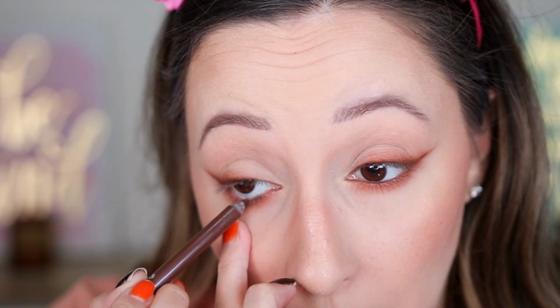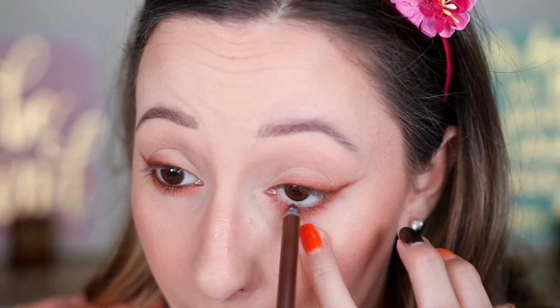In the previous step, we have blended the product in the lashes, so I want to make the waterline more intense. And usually with eye pencils, I'm not applying a lot of product in the inner corner and outer corner, so I don't have that goopy mess with the pencils because my eyes can get watery very easily.